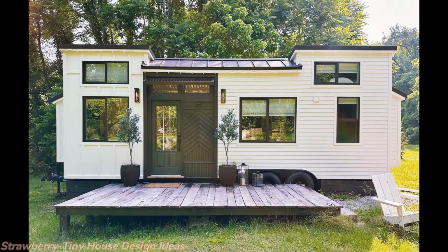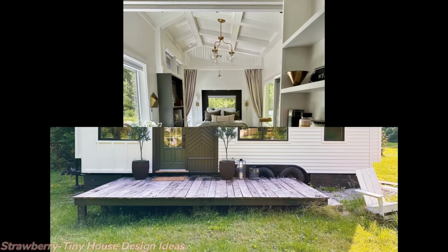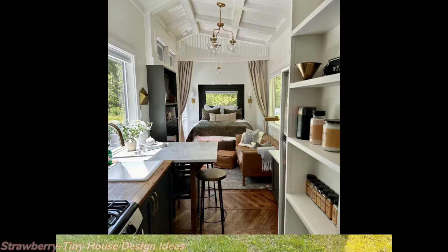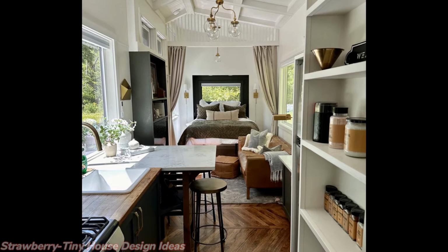Boasting the elegance of an English manor, seamlessly blended with the functionality of a modern home, this mobile abode confirms once again the remarkable versatility of tiny homes. For folks who appreciate classic style and timeless sophistication, the Countryside Retreat is one of the most beautiful homes on wheels today.